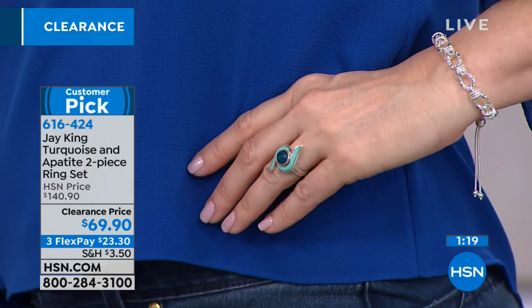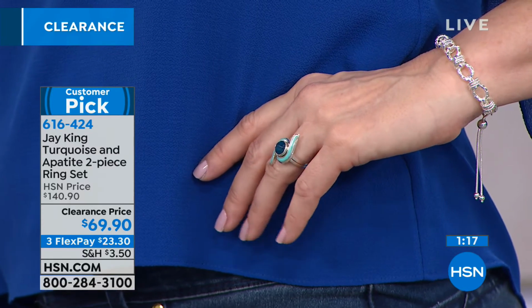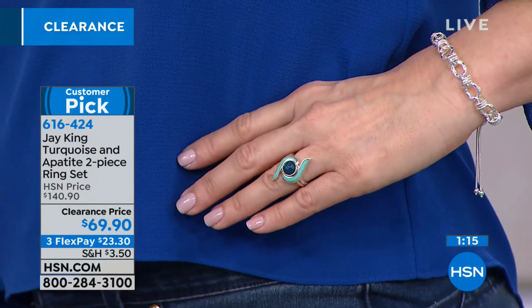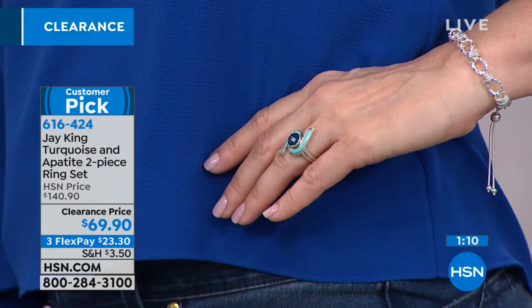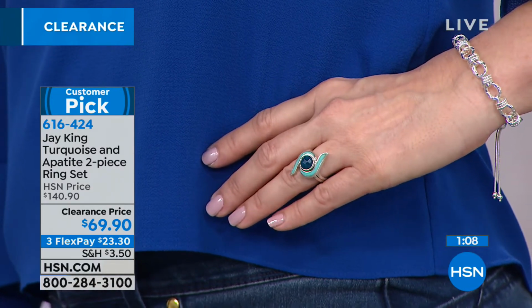Oh, yes. We brought this in sizes 5 through 12. It is a customer pick on hsn.com. Read those reviews because women love it. They love the surprise nature of it.